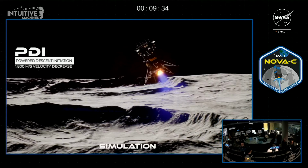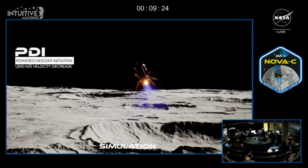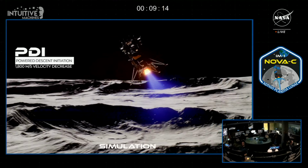This is where we start getting a little tricky as far as there is a final approach. It may add a few seconds, it may add a little bit of time, but we are intended to land right around 17:24. That's 5:24 p.m. Central Time, but know that there is some give and take. We're also expecting, planning for, and training for a little bit of loss of communication during this process.